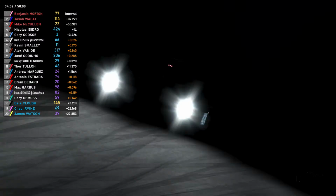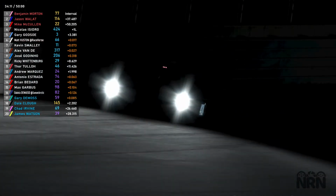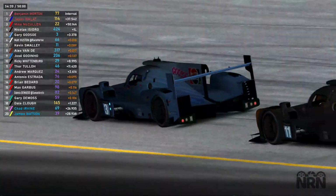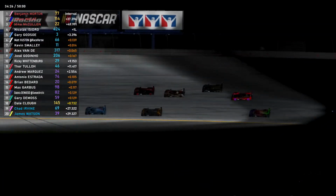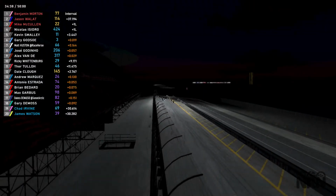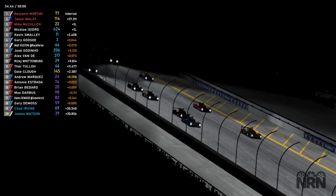Here's first place in the P2s, Nicholas Isidro, with a 3.5-second lead over Gary Godso. Matt Houston runs third in class. Well, now he's going to be fighting with Gary Godso. There's Godso to the inside, Houston to the outside. This is going to be a pretty good battle here in the P2s. Even something small like your in lap or your out lap, getting in or out of the pits, can be just huge in terms of opening a gap up. P2s putting one more lap on the board.